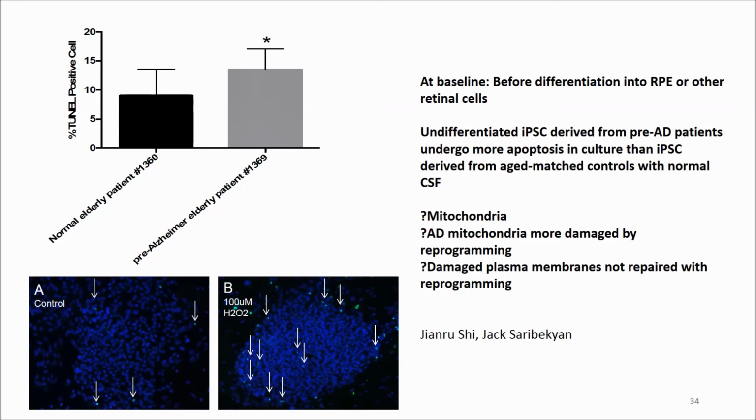So what could possibly be going on here? We're sifting through data, and it's a bit confusing, but reprogramming to the iPS state rejuvenates the chromosomal genome. And presumably the chromosomal genomes, although we didn't sequence these things, were pretty much the same after reprogramming in these two populations. But there's very little information on how mitochondrial genomes are reprogrammed during iPS induction. And perhaps the reprogramming process is damaging to mitochondria, and the Alzheimer's disease patients are more at risk for this damage.